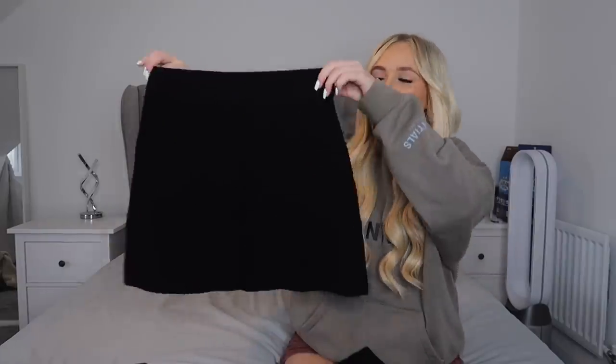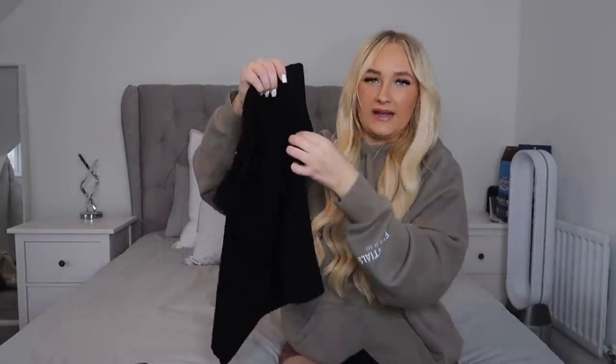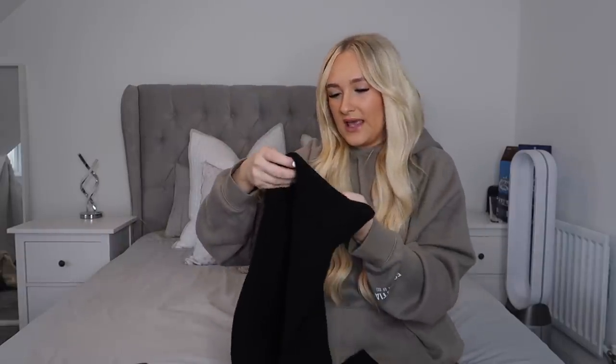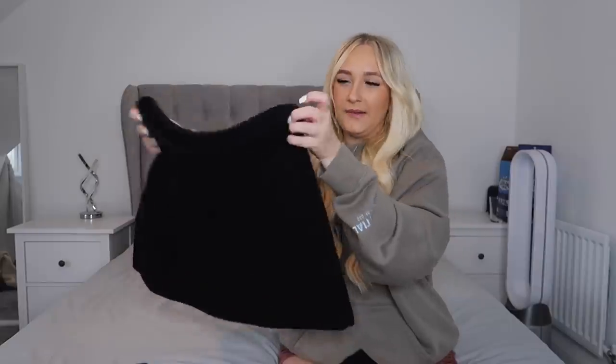So it's basically this black wool, well, it's like knitted, isn't it? This black knitted skirt. It's like a really nice elasticated material around the waist, and it's almost like a ribbed knit. It's really, really nice. It's super comfy. I got this in a medium and it fits perfectly. Normally I'd get a large in things like skirts because of the length, but this medium fits me absolutely perfectly.